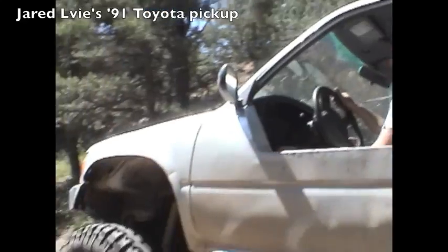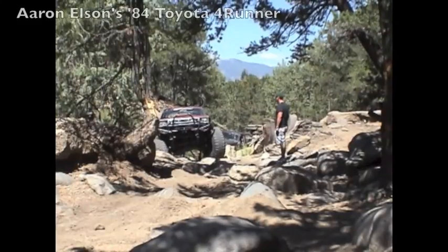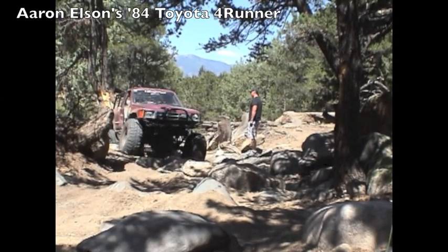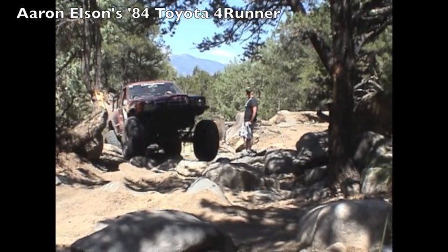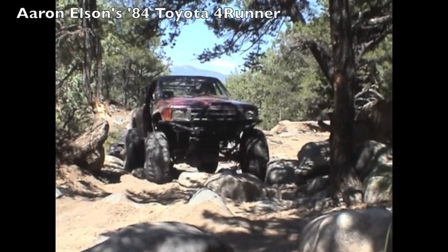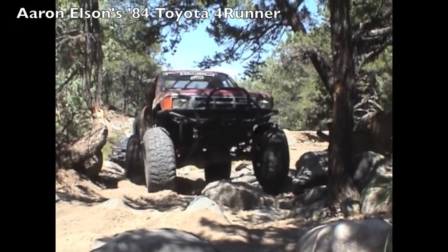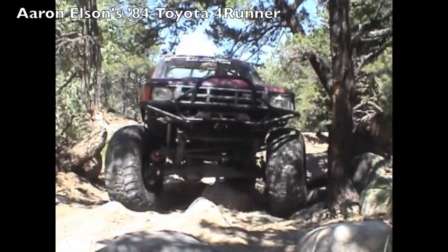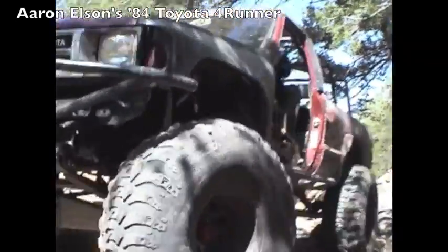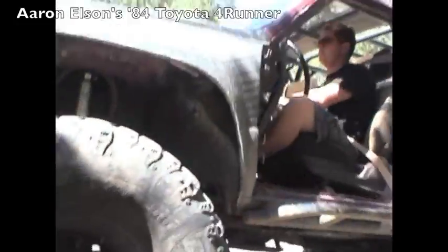Him and his buddies were so friendly. The whole way through, they were all chatty and offering me drinks, food. I had my girlfriend run up from the bottom of the trail. The trail's only a mile long, so she parked at the bottom of it at lunchtime and walked 200 yards up with my lunch. This is Aaron Elson's 84 4Runner. Very well dialed rig. Worked great on trail.